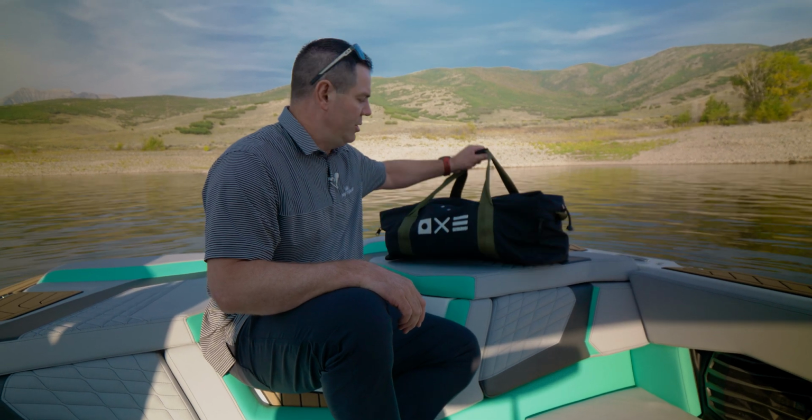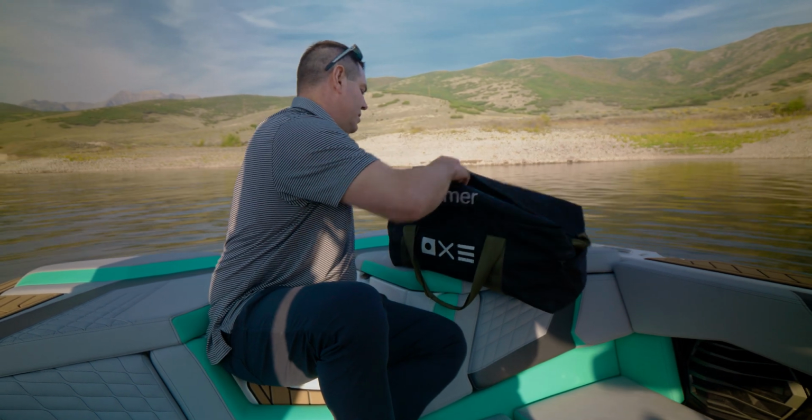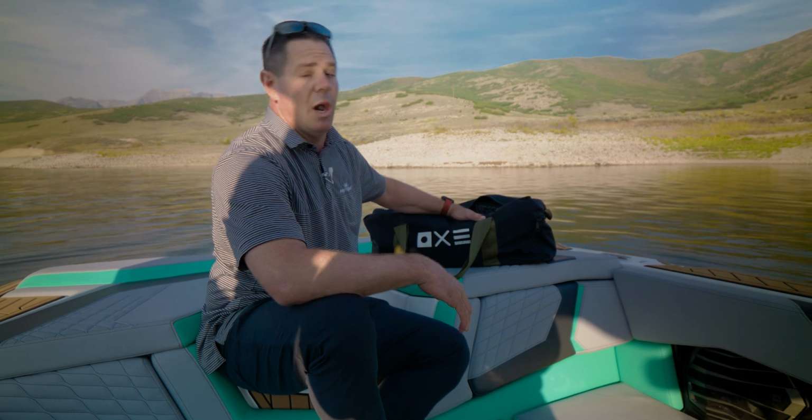Today we are going to give you a few tips about making sure you have all the stuff you need for your Coast Guard legal kit. I'm just going to go through all the things that I keep in my Coast Guard kit. As a dealer, we're hopping on a different boat every time, and it's important that we make sure we have all the proper legal Coast Guard equipment with us.